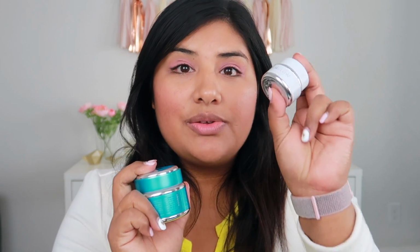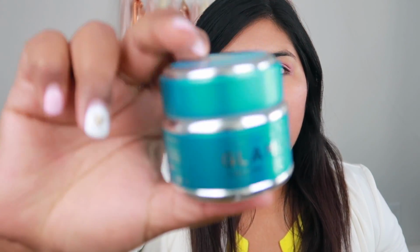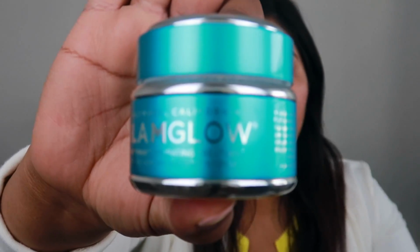Of course, they won't have the same reaction on all skin types. I am dry skin, so a lot of these, like I said, I use these two together because I feel like if I use this one by itself, it's very drying, so I always finish it off with the Glam Glow Thirsty Mud because it just keeps me really moisturized. But this one is really great for spot treatment, pores, getting them all cleaned out and all of that.